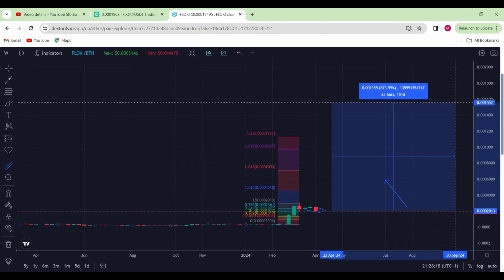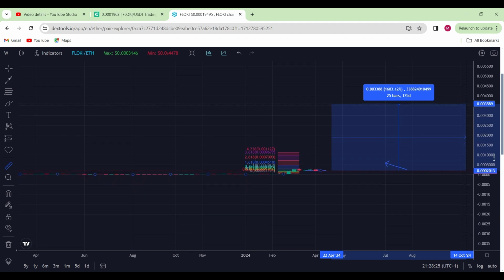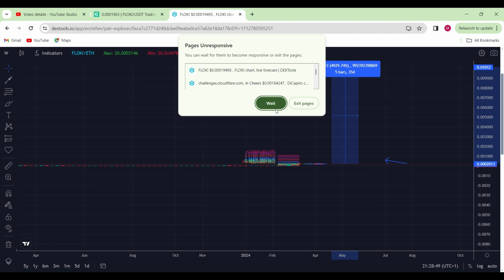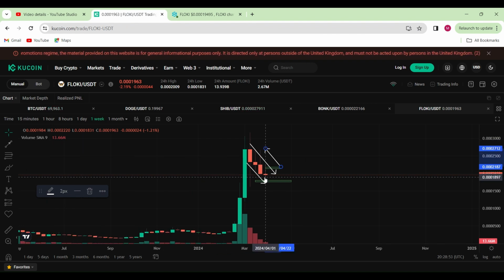Once we do get up to that 1 cent mark, then guys, we could be in for a treat, because at that 1 cent mark, it will put Floki into, look at that, 4,929% move to the upside. That is still quite a tall feat. I'm not sure whether Floki will get there. I'm not sure how far Floki would go, or whether it will reach up towards 1 cent.